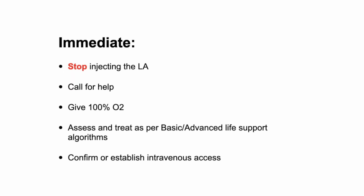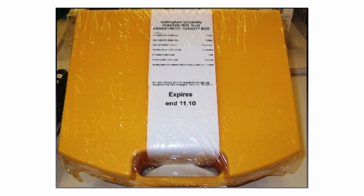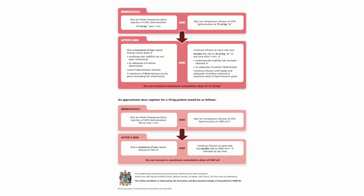Management of local anaesthetic toxicity is largely supportive in nature. You want to make sure that you've stopped injecting your local anaesthetic, you've called for help, you've given the patient 100% oxygen, and then you continue to support the patient by following basic and advanced life support algorithms. In the rare severe reactions or in the event of cardiac arrest, you will need to give the patient an intralipid infusion. In our hospital, we have yellow local anaesthetic toxicity emergency boxes which contain all the drugs required to treat severe reactions as well as guidance on how to administer intralipid.